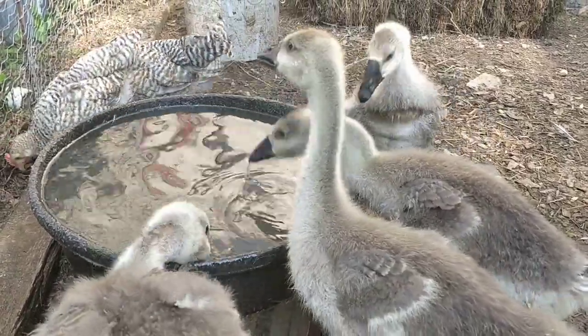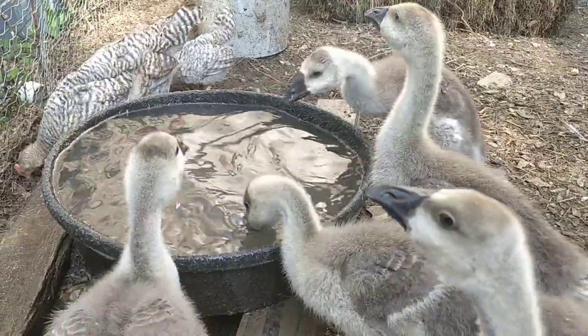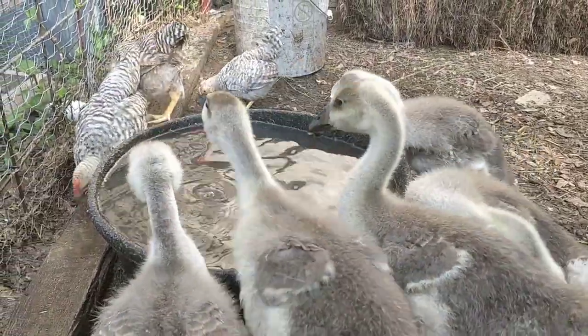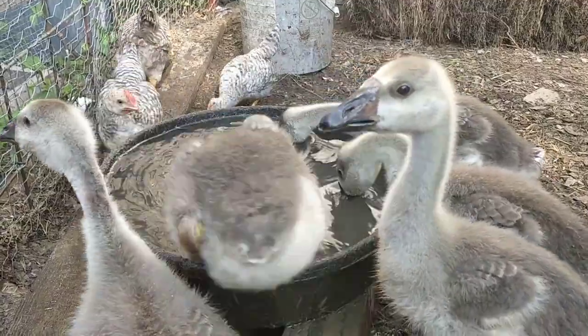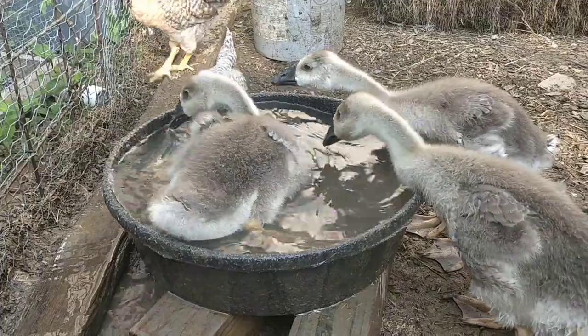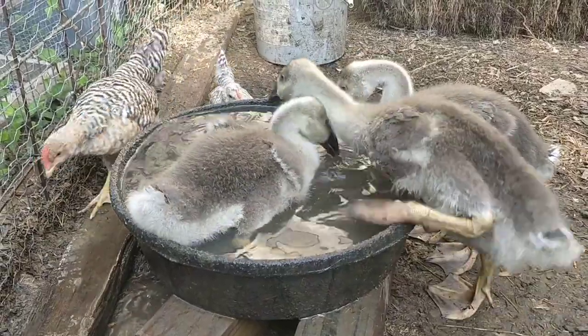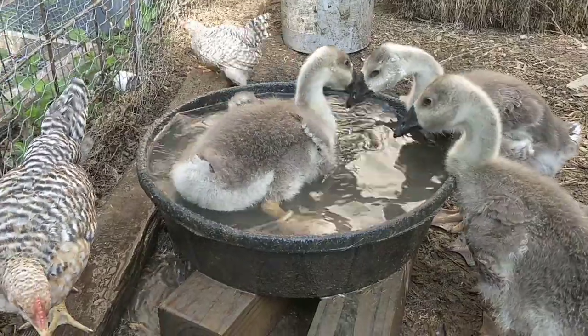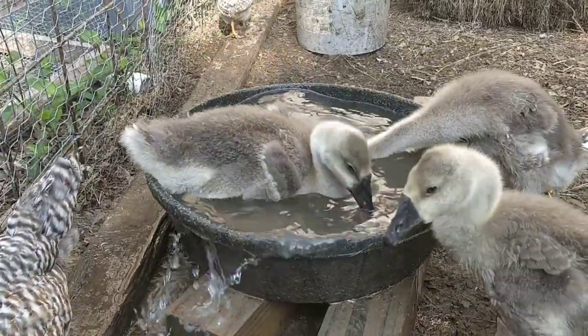These birds have been an adventure for us. We've never had goslings before. We've never had waterfowl before. And my goodness, do they like their water. These birds drink a ton of water. They play in water. They're messy and dirty, but they are fun to watch.